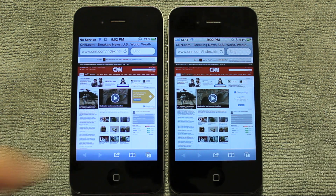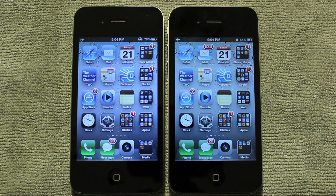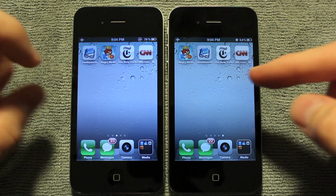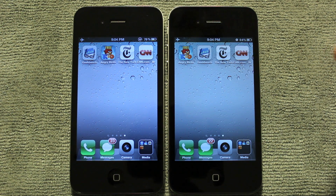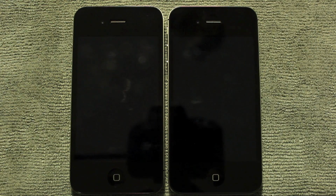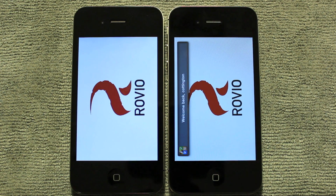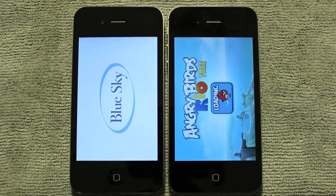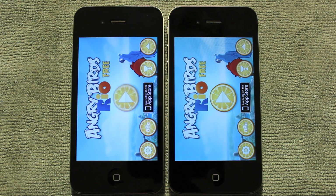There we go. Now I'm just going to launch a couple common apps so you can see their load times. I have turned on the airplane mode on both phones just because I don't want any sort of network traffic to interfere with load times. So we're going to start with Angry Birds Rio Free on both phones at the same time. So pretty close, but the new one was faster.